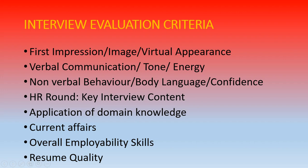Then comes the application of domain knowledge. Usually when you sit for an interview, you'll find a panel sitting over there. One person could be from HR, one person could be from the domain, maybe marketing, HR, finance, IT, production, etc. And there could be another person who would be gauging you on your general aspects. So if you clear the domain knowledge component, whether it is from marketing, finance, HR, IT, then comes your current affairs section.